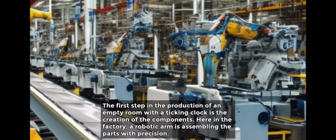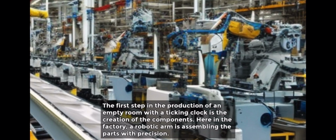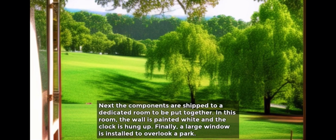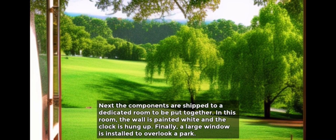The first step in the production of an empty room with a ticking clock is the creation of the components. Here in the factory, a robotic arm is assembling the parts with precision. Next, the components are shipped to a dedicated room to be put together.